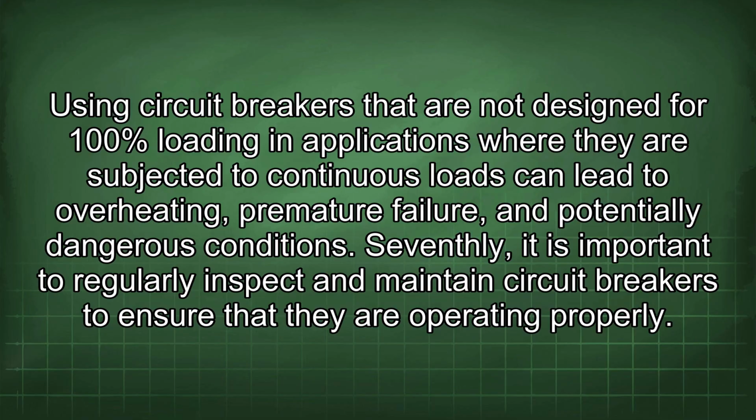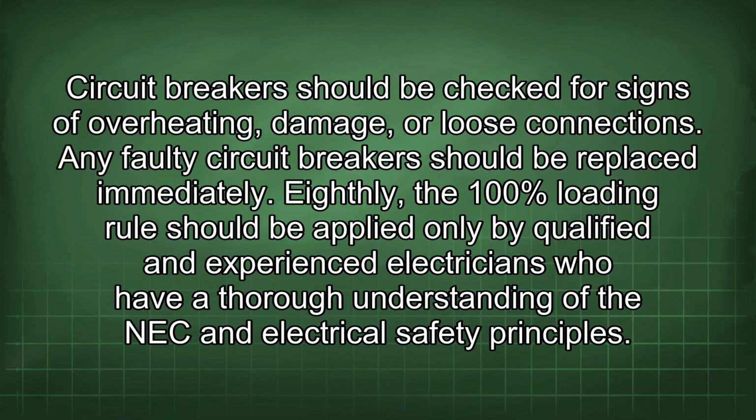Seventhly, it is important to regularly inspect and maintain circuit breakers to ensure that they are operating properly. Circuit breakers should be checked for signs of overheating, damage, or loose connections. Any faulty circuit breaker should be replaced immediately.